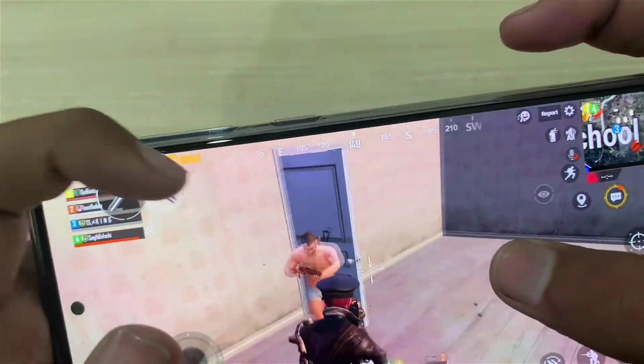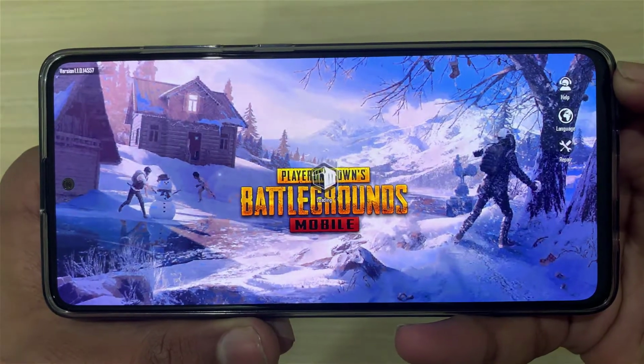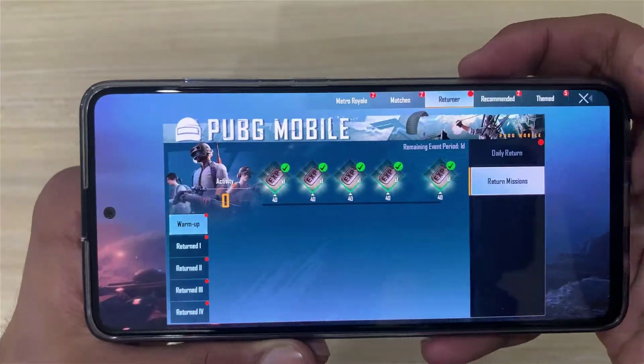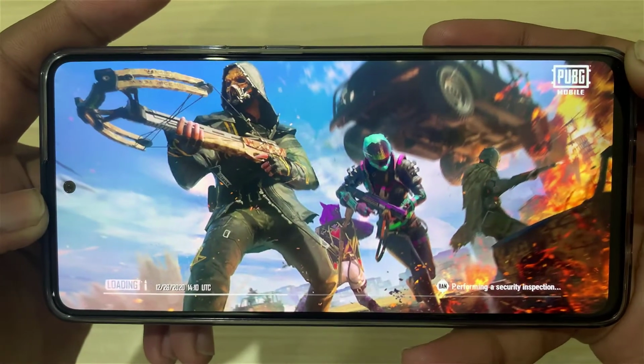Coming to the internals, heavy usage is no challenge for this phone as it comes packed with the Exynos 9611 processor, an option of 4 or 6 gigs of RAM and an internal storage of 128 gigabytes, which is more than enough for most users. This phone can handle heavy tasks and intensive gaming without any issues.